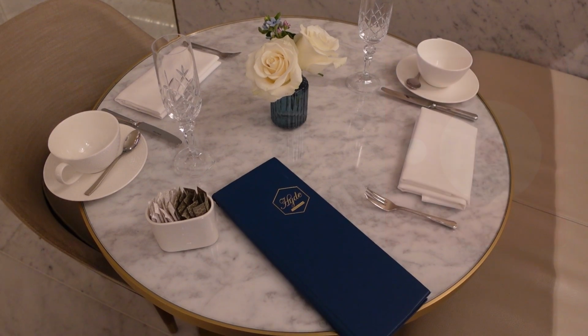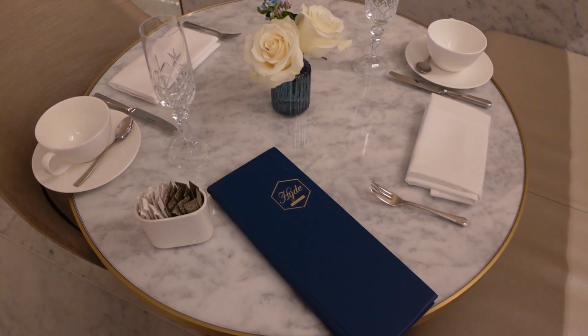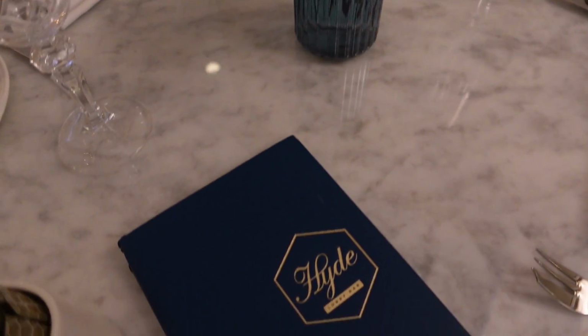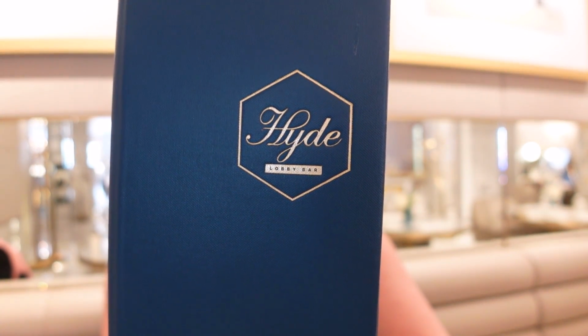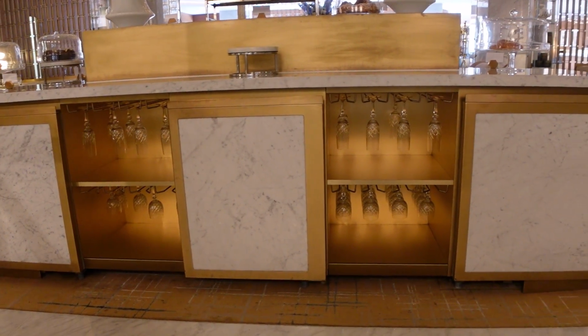Here's my setting for afternoon tea at the Hyde lobby bar in the Royal Lancaster Hotel. Look at these beautiful white roses. This is really nice. It's already starting out very well. There's not a lot of people here. It's just a lovely venue. Here's my menu at the Hyde lobby bar. The atmosphere here is really relaxed. It's not a large place, but it's all in white marble with gold accents.